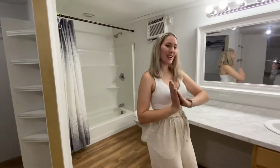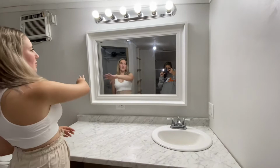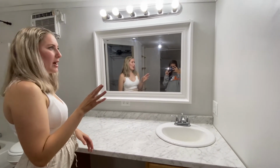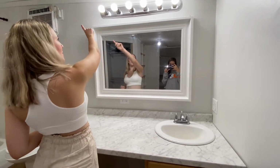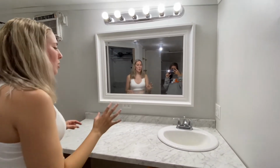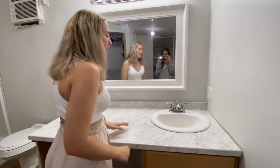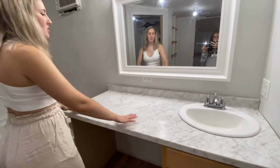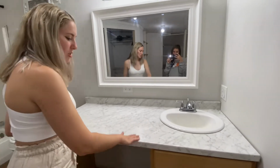Okay, so starting off, we have this gorgeous vanity area with this beautiful white mirror, which, if you can't tell, I'm pretty much going to have a white aesthetic for my entire apartment. Then we have these beautiful beauty lights, which really brighten it up, which is perfect for doing makeup. I'm so happy about that. Then I have just one sink, which is perfect because I have all this space to do my hair, my makeup, or whatever I want to do.